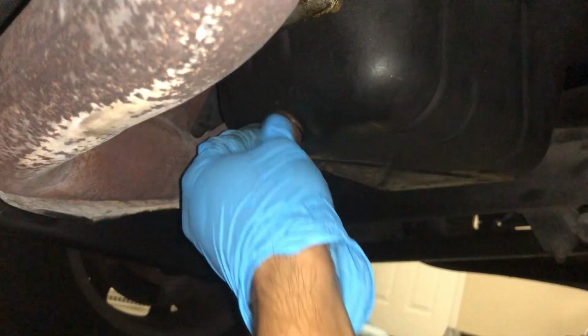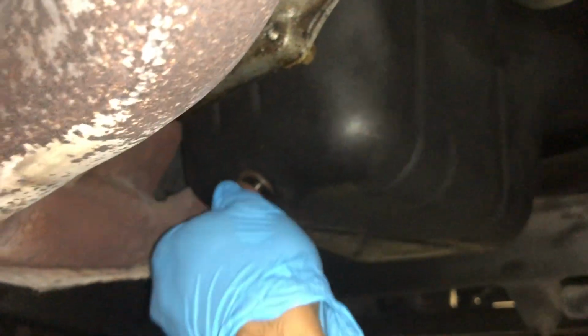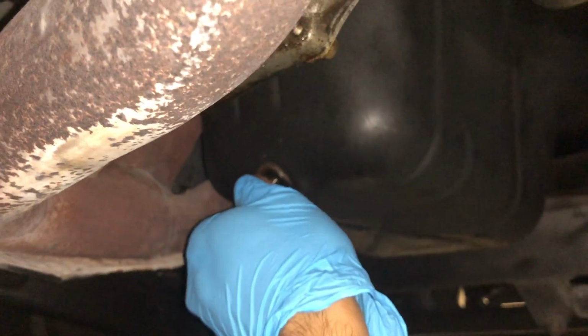I'm gonna go ahead and remove this bolt after breaking it loose. Be prepared with your drain pan, because it is gonna start letting the oil go out. Let's see what comes out. It's gonna be super black. And here we go. Oh, that's pitch black.